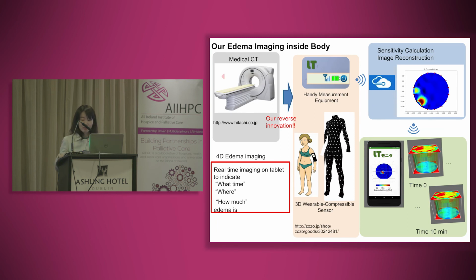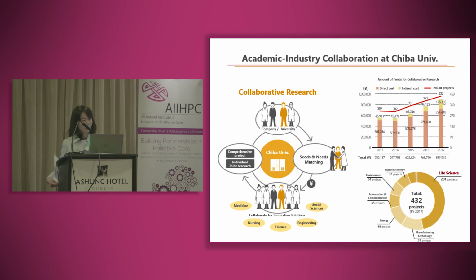Ultimately, we aim to capture the data collected by the developed device and load them into AI. This enables the patient to easily monitor the condition of their own limbs at home through a smartphone. This is the last slide.